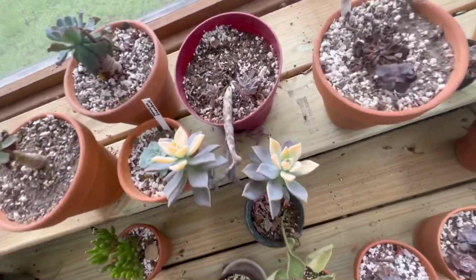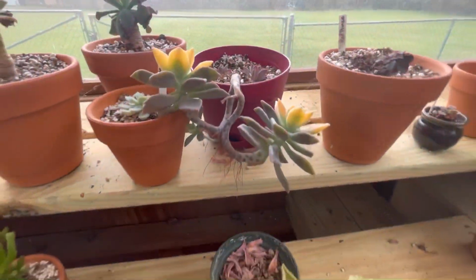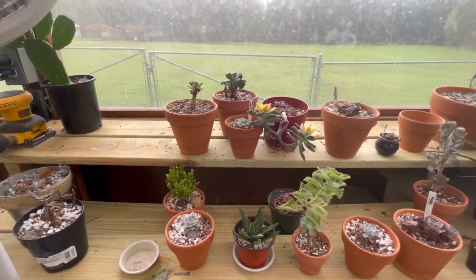Actually, these are pretty cool. So here's some variegated ghosts. They're looking great even though they grew all, you know, lopsided. What else do we have?